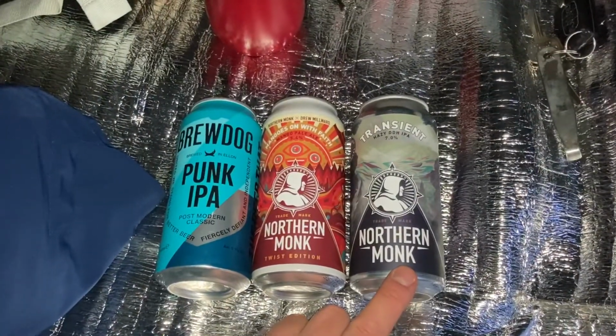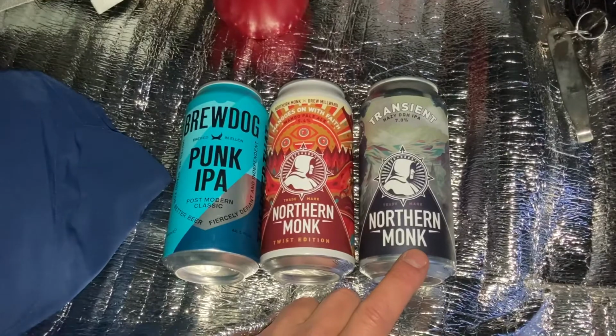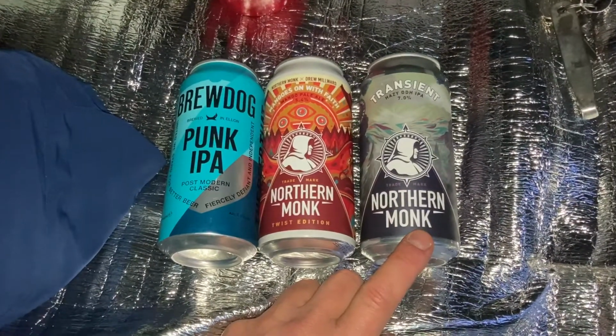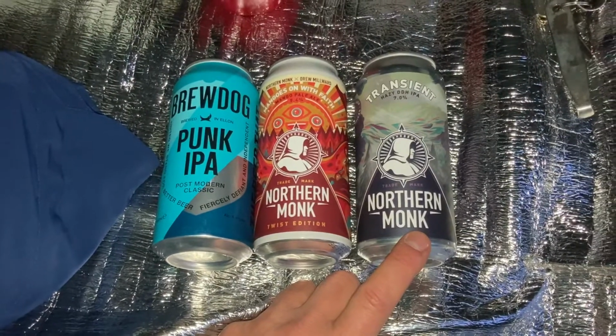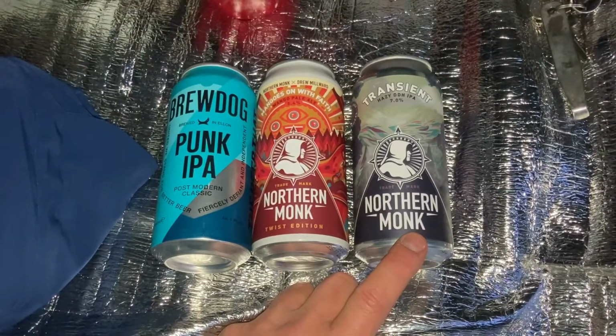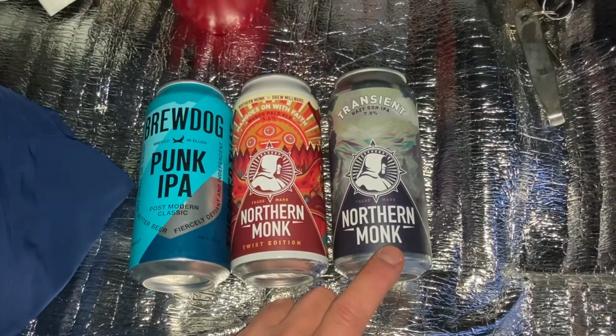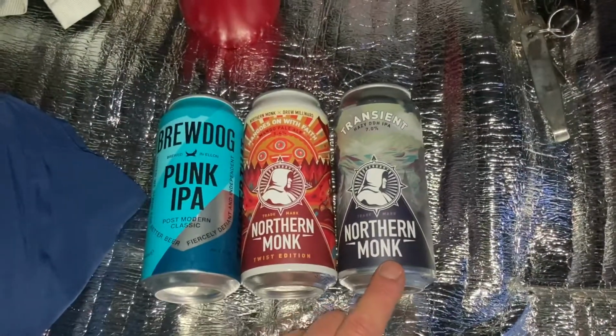Right. Tonight's little couple of beers. So I picked them up this morning on my way here from Morrisons. So sit and have them now, I reckon. And then do my dinner.